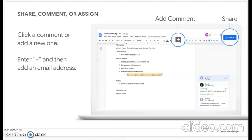I want to show you a feature that makes collaboration much easier. Once you create a document, you might want feedback from other people. I already mentioned you can share files with other people. As I'm showing you here, there's a blue Share button at the upper right-hand corner of the screen. When you click on that, you can add the emails of the people you want to share it with, and also assign their editing level.